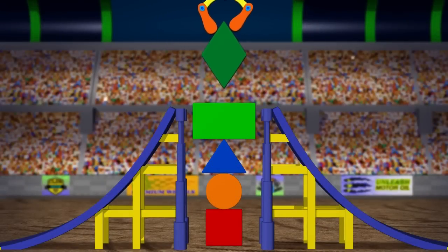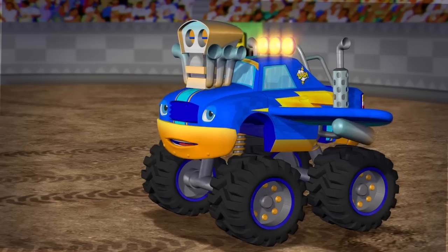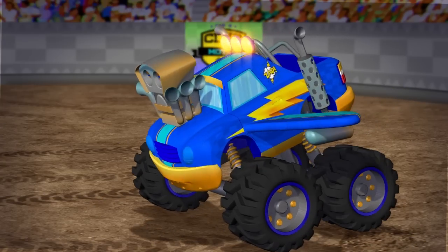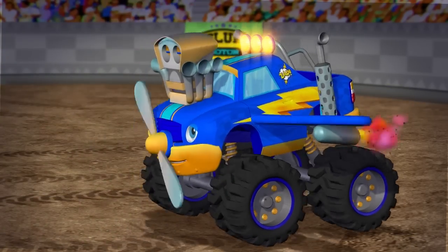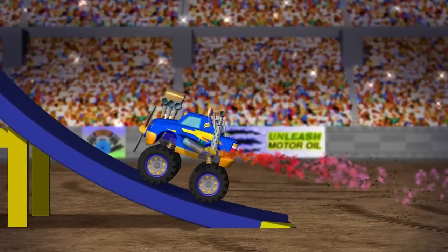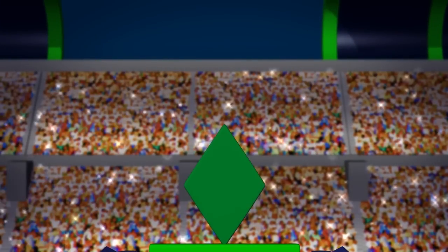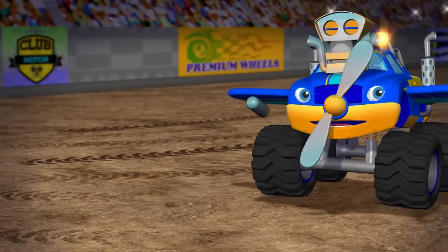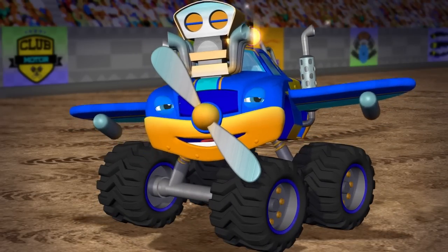Yikes! They are pulling out the diamond. A diamond has four sides. Diamond, this is intense. Power propeller. Ta-da! Holy moly! Bolt is full of surprises.